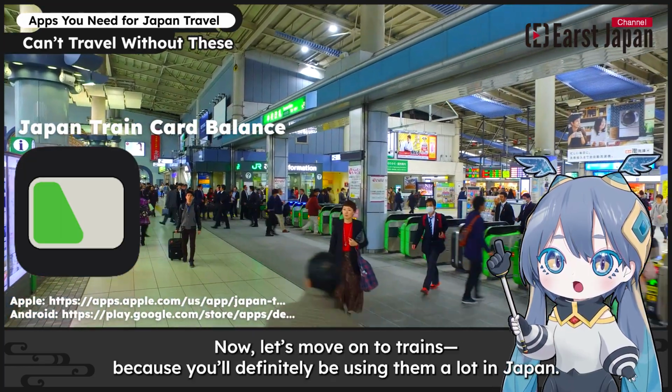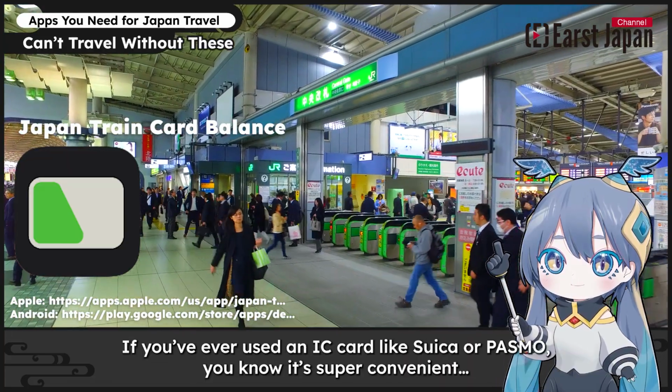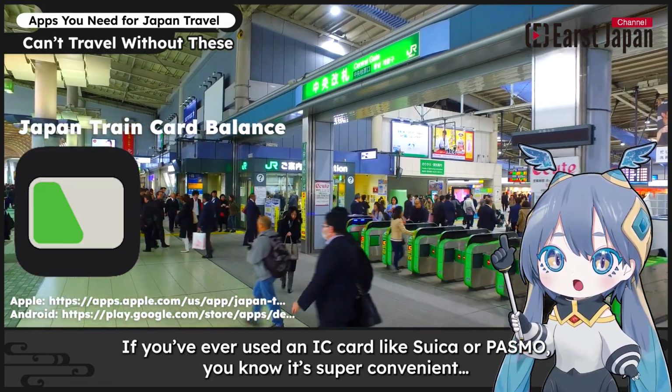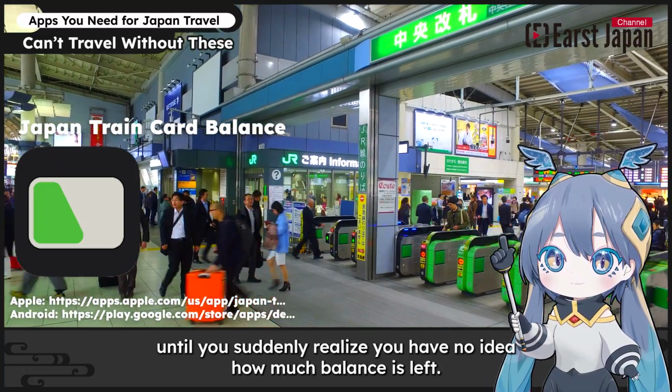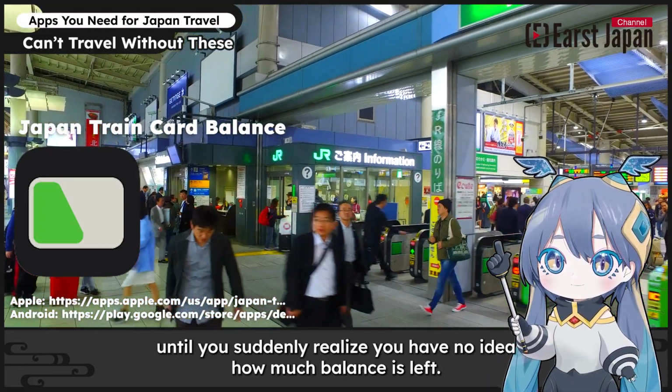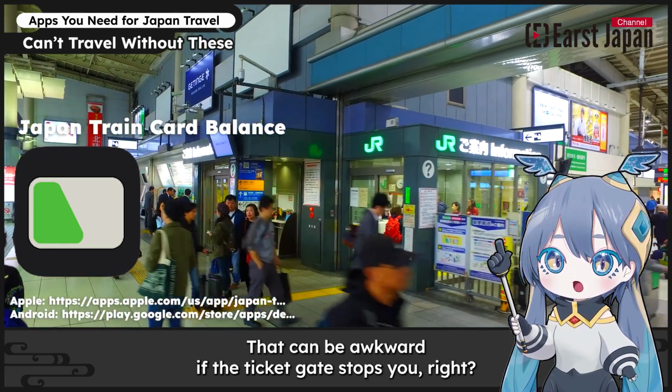Japan Train Card Balance. Now, let's move on to trains, because you'll definitely be using them a lot in Japan. If you've ever used an IC card like Suica or Pasmo, you know it's super convenient, until you suddenly realize you have no idea how much balance is left. That can be awkward if the ticket gate stops you, right?